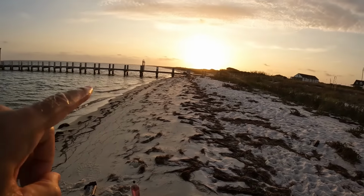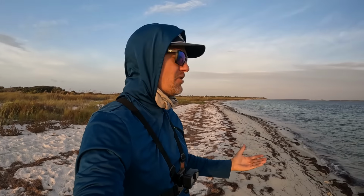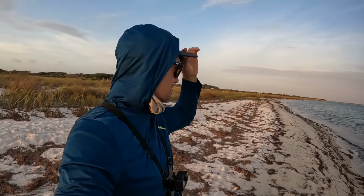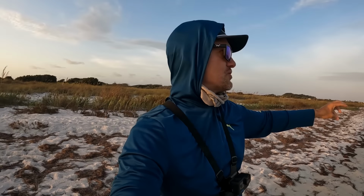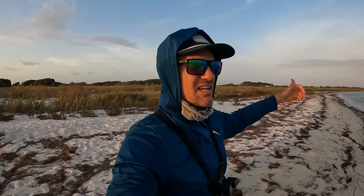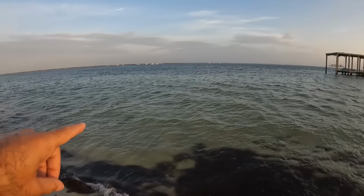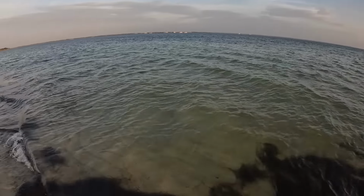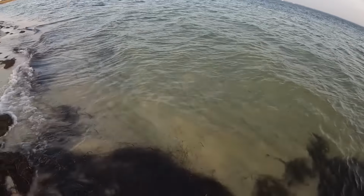Just check out this sunrise right here coming over Pensacola, Florida. It is November 1st, but it's still pretty warm. So what I'm going to do is we are going to start on the sound side. Right now we have southeast winds blowing 20 to 25 on the Gulf side. It's muddied up the water. The Gulf side is unfishable, but the sound side looks beautiful. I want you to look at how clear this water is. It is just absolutely gorgeous.